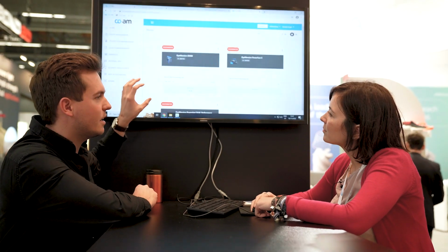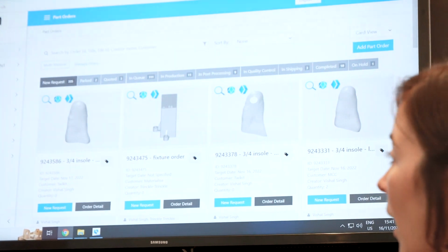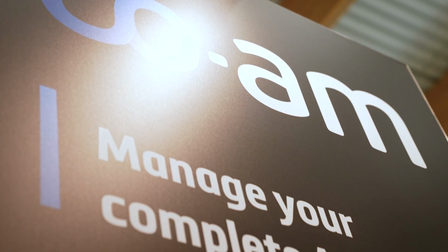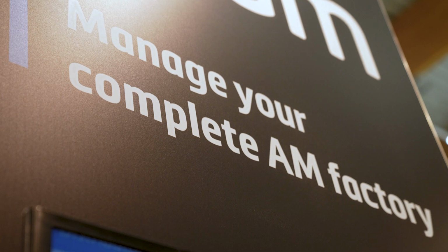Our vision is, right now you have different software components in the industry doing different parts of the additive manufacturing flow. But what we want to do with co-AM is to make it into a single platform where, as a user, you tap into the parts that you need, that you're interested in for your workflow, and you make the most of the software that we have to offer from a single platform.